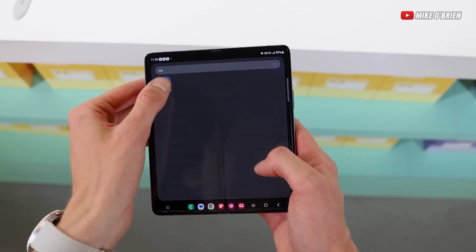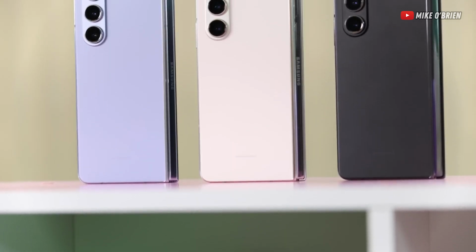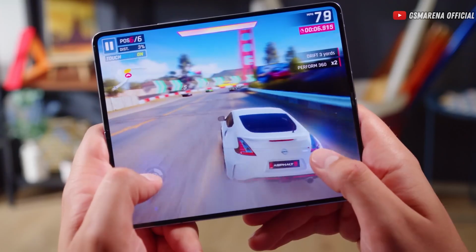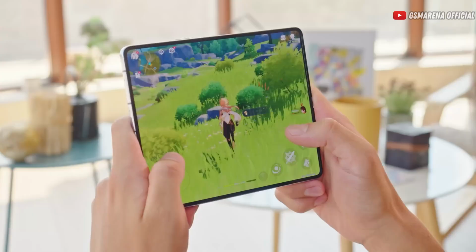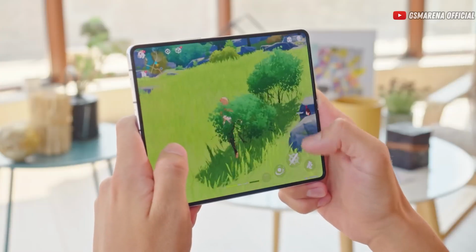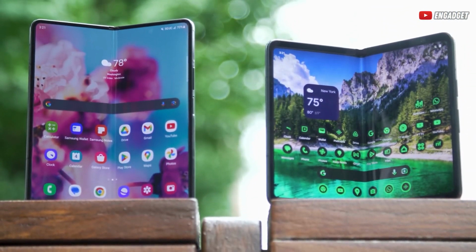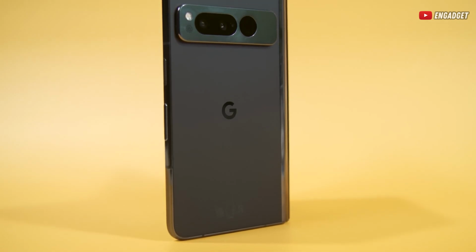When it comes to performance, the Z Fold 5 is in a class by itself. It's powered by the Qualcomm Snapdragon 8 Gen 2, allowing for blazing speed and an optimized software experience. In comparison, the Google Pixel Fold, while offering excellent camera capabilities, falls short in terms of power and performance.